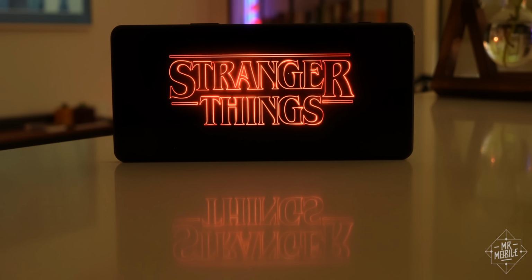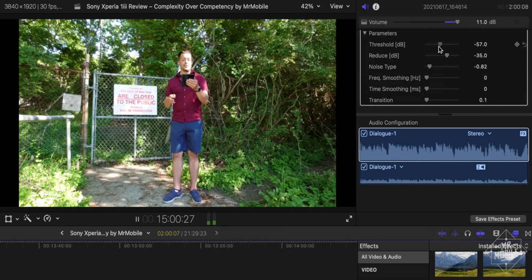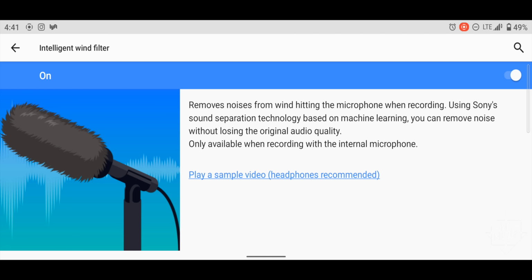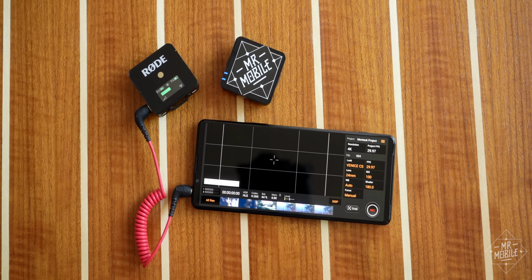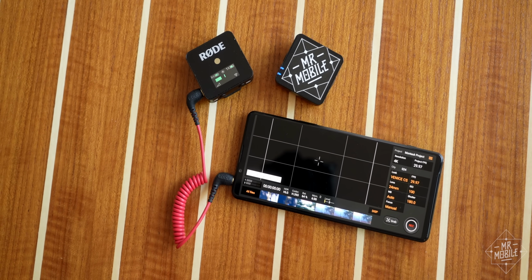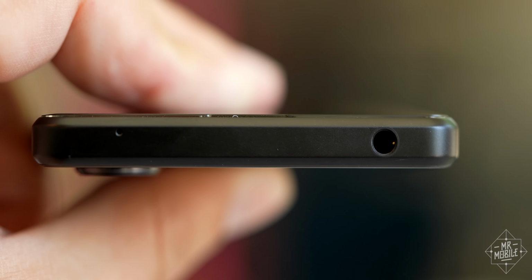If you're wondering about that poor audio quality, yeah, join the club. I had to tweak it just to make sure you could hear me over that tree noise. At first I thought it might be a byproduct of the intelligent wind filter, but turning it off didn't seem to make much difference. Now, I'd anticipated problems like these, so I'd planned on using my Rode Wireless Go microphones for those stand-ups, but the headphone jack on this phone doesn't support analog audio for that purpose.